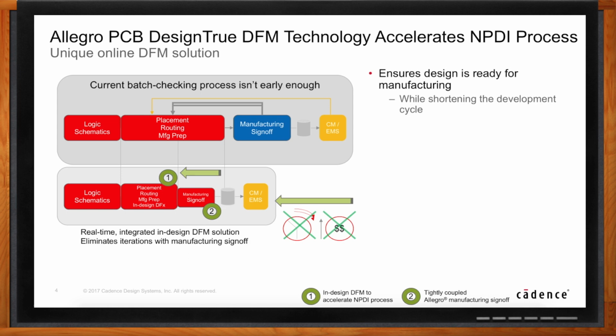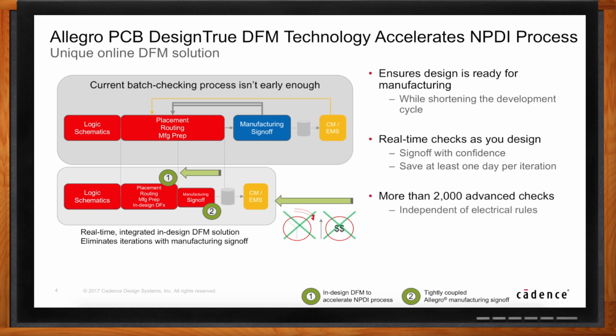Because you're not redoing your design again and again when you find the problem late in the design, you're able to fix the problem and move on. You are able to work on the design rather than working on the problems all the time. And these are real-time checks. That means as soon as you create a design element, we do the checks and tell the user there's a problem. And we provide over 2,000 checks that are independent of the electrical rules that we already provide for real-time checks. It's easy to use, easy to reuse, easy to apply the manufacturing rules.